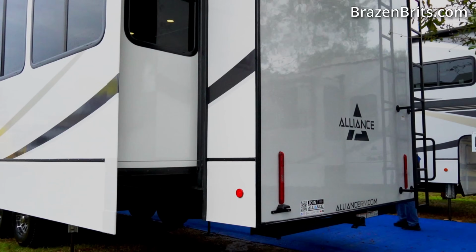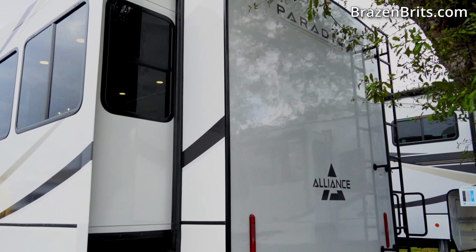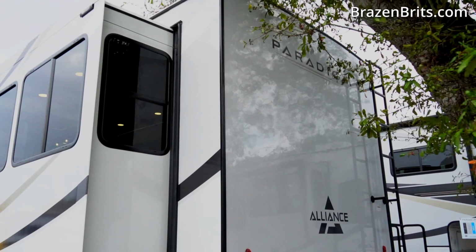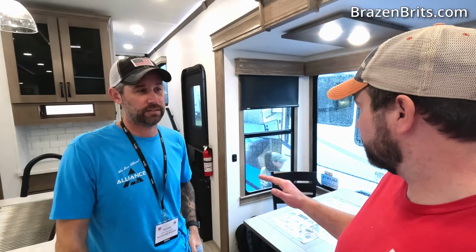Okay, I agree. The huge windows, lots of natural light in here because of the drop frame windows that Alliance uses, which lets a lot more light in. And they don't do the seamless windows, they do the regular windows so that you can actually open them up and get a good breeze through, because the seamless windows just kind of rock open at the bottom. It's hard to get airflow through there. Interesting. They've done that since the beginning. Since day one. Both of those things. Yes. Since day one. Okay.